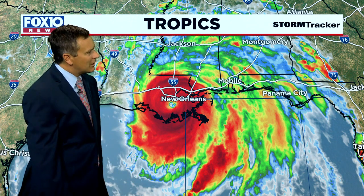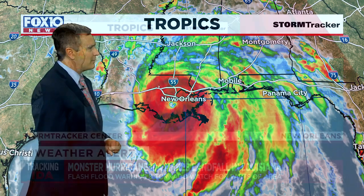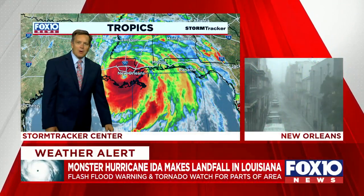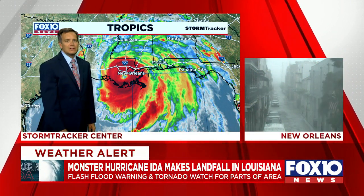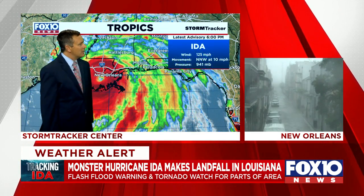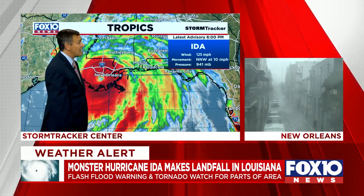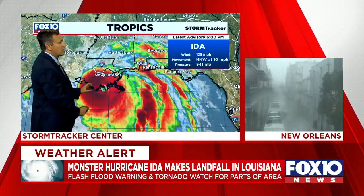We're in a little bit of a lull right now, which is good, but the rain is trying to come back in from and around Dauphin Island. New Orleans is getting a little more than they bargained for as it's taken more of a wobble to the right, more of a northerly track here with the most recent advisory. And right now, the new update from the National Hurricane Center shows it's going north-northwest at 10. So it's already started to make that turn more northerly.